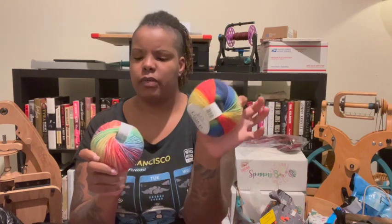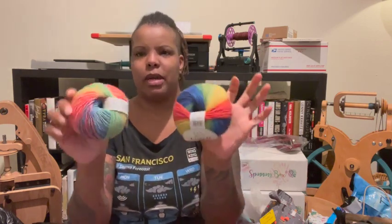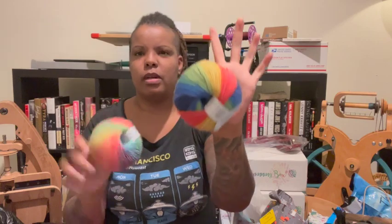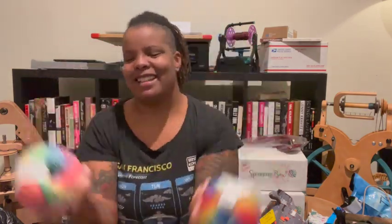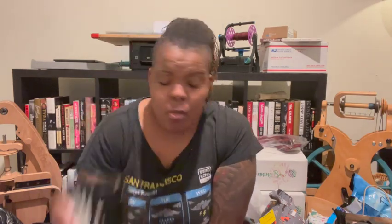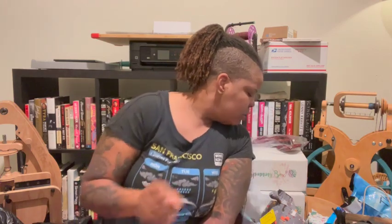Or maybe it's color 105 and color 112. That sounds better. I think those are lot numbers. Okay, 105, 112. That makes more sense. I got these. I thought they would look cool together. Will I put them in socks? I don't know. I think they would look pretty in like a shawl or something. Okay, so I got those from Yarn and You.